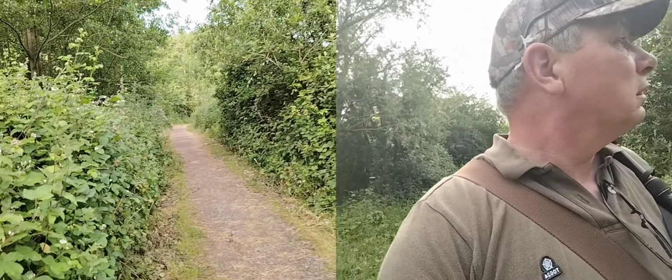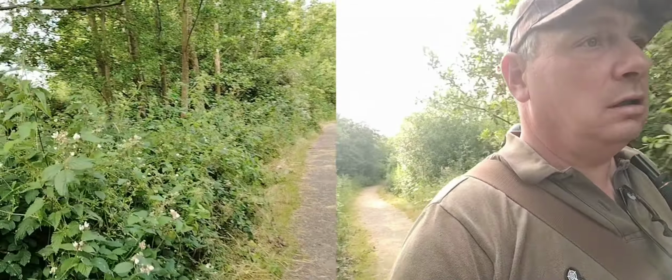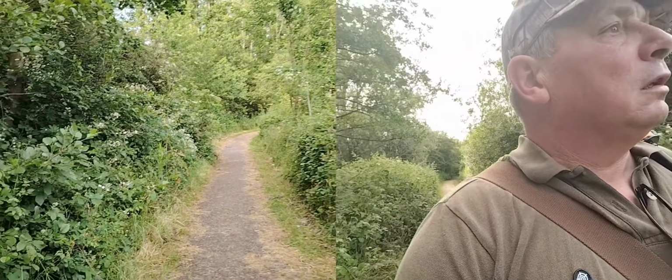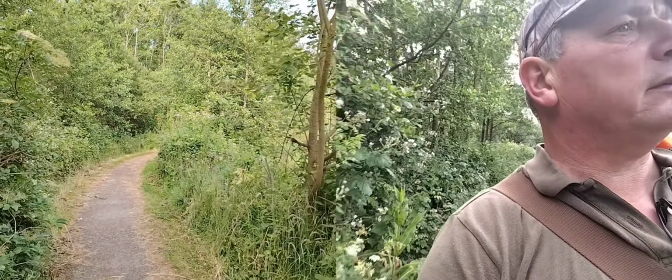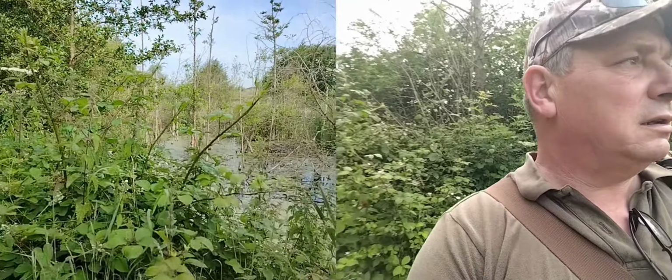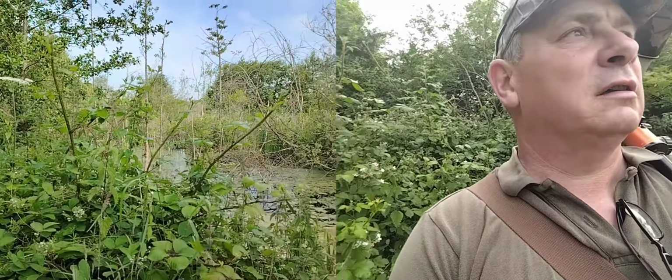Right, so I'm just coming up to the lake now. So I'm just having a slow walk around. Taking it all in. See what we can see. What we can hear. Blue tits. Some long tail tits over there. Yeah, it's long tail tits in these trees.